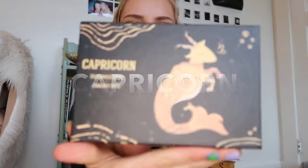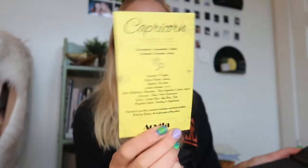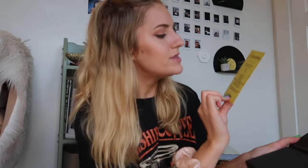So this is the front of the box. And the dates are December 22nd to January 19th. And their information sheet is yellow. The characteristics are sympathetic, faithful, charitable, overactive, and loving. And Capricorns are historic, practical achievers and hard workers, ruled by Saturn, the taskmasters of the zodiac.